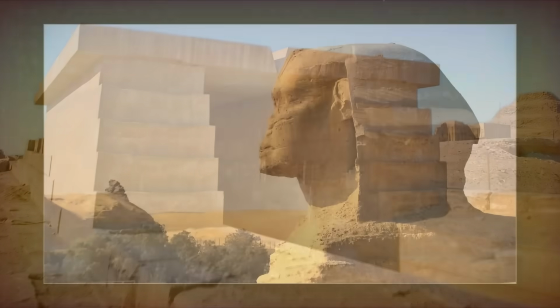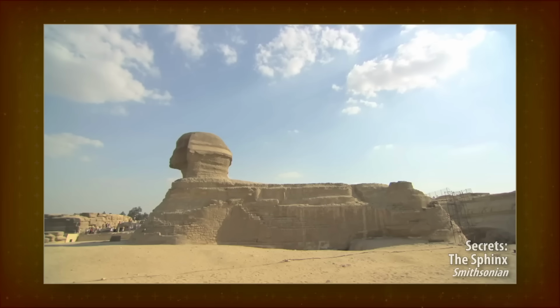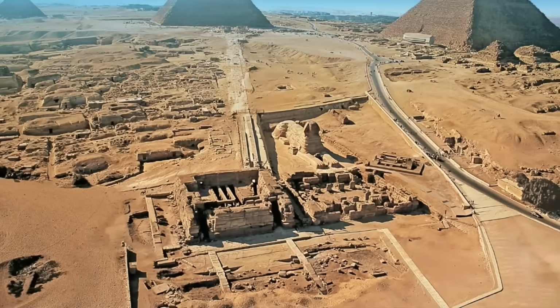As far as the north side, in this clip, Colin Reeder comments on the proportions of the Sphinx. "And yet the head of the Sphinx, when you look at it from this direction particularly, it's too small. The body is long, it's tall, and the head is quite out of proportion." Colin Reeder is likely standing roughly where this modern road is.